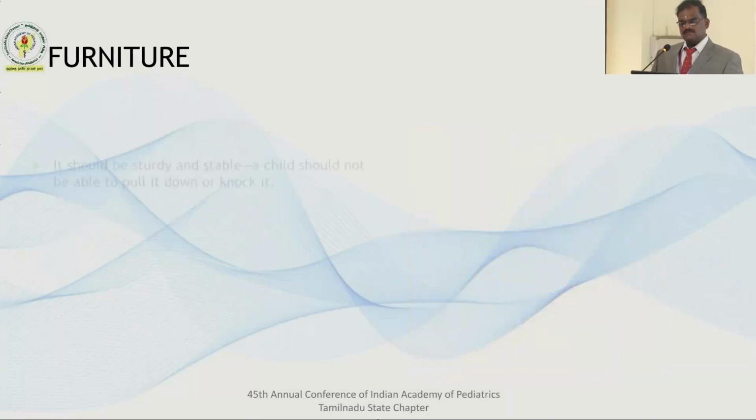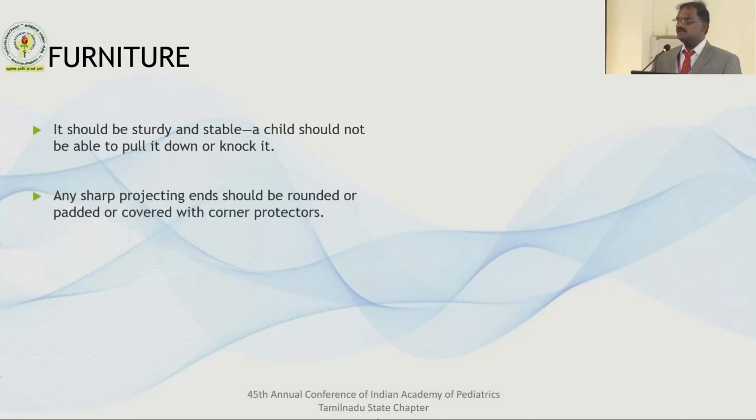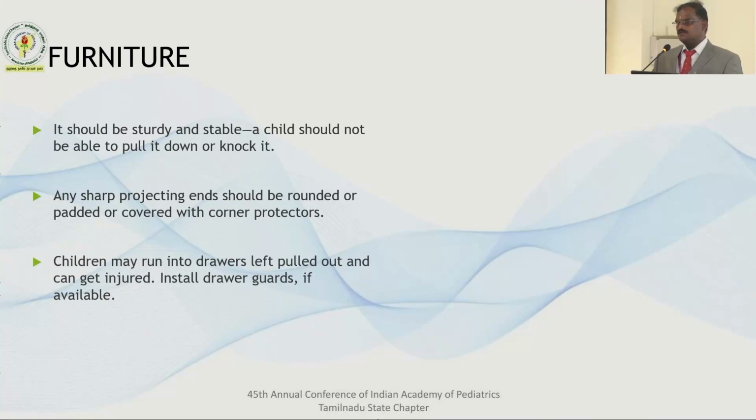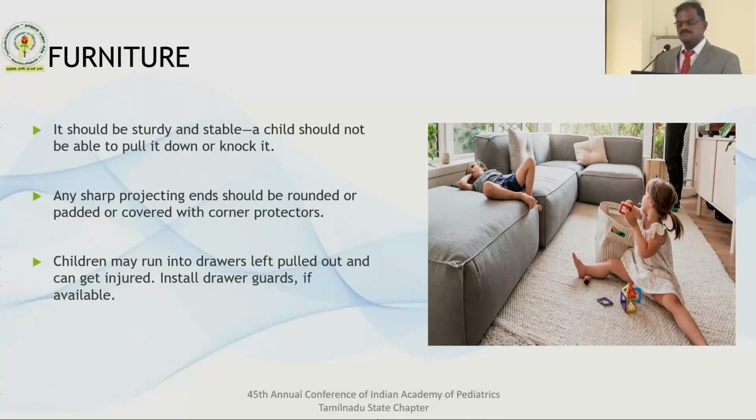What about the furniture? Coming to the furniture, it should be sturdy and stable. A child should not be able to pull it down or knock it over. Any sharp projecting ends should be rounded or padded or covered with corner protectors. It's very, very important, because the child will come and hit the corner. So it should be rounded or padded. Another one is the drawer getting pulled. The child gets injured, so it's always good to put safeguards on the drawer guides. This is how furniture should be kept in the home.